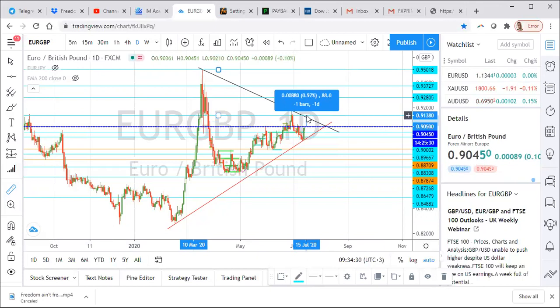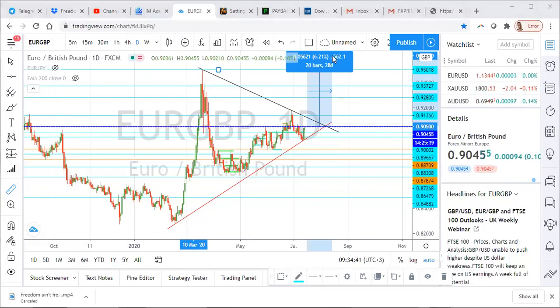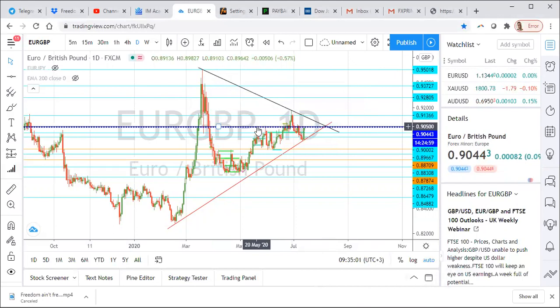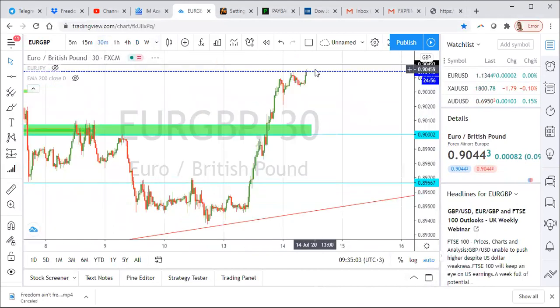Euro GBP is on a buy, so buy for like 90 pips. That's what it looks like, but I'll wait for it to either reject this, but I feel like this is a real continuation pattern.